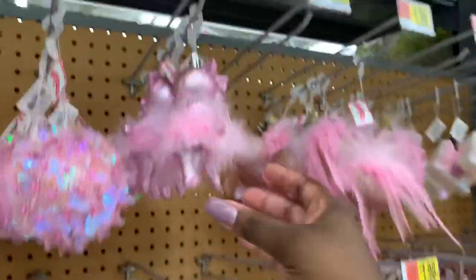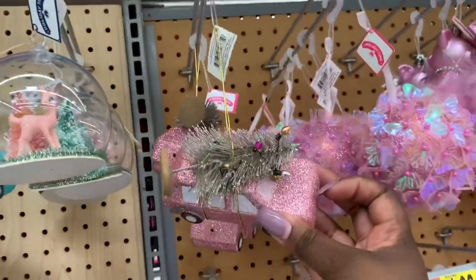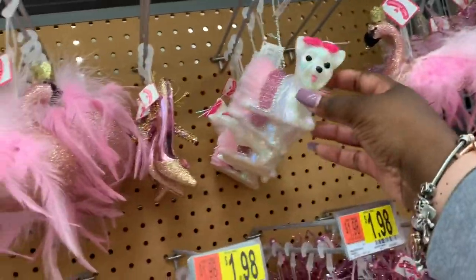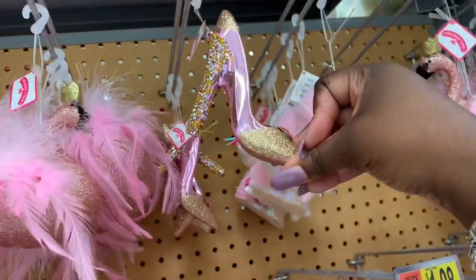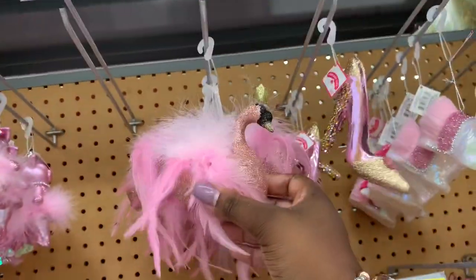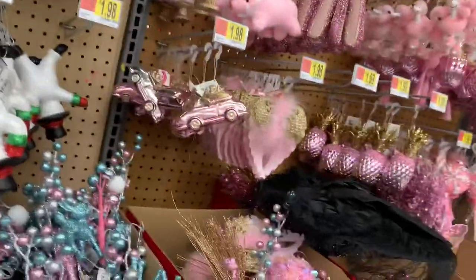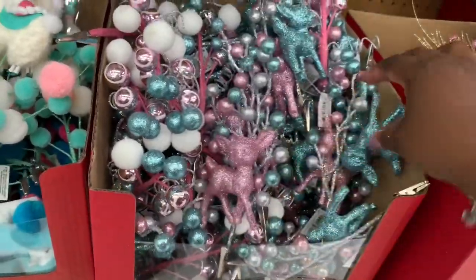Oh, we almost skipped over the piggy. This is cute. And then this little car. That is so cute. The little poodle. A pink shoe like the black one. Well, this one is a little bit more bedazzled than the black one. And then the bird. Is that a peacock? Don't drag me in the comments. This is pretty. We have it in the blue.